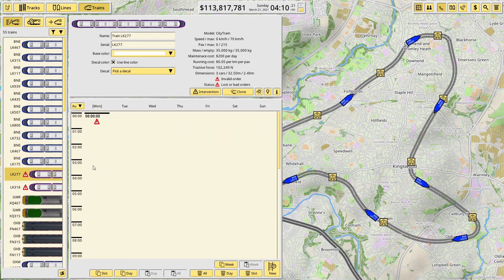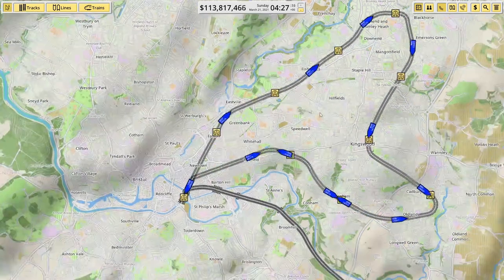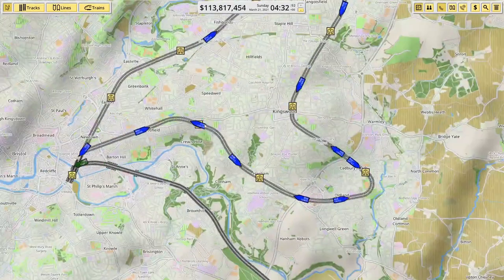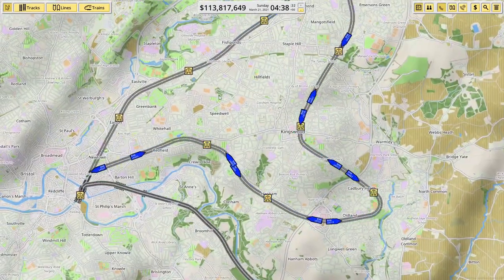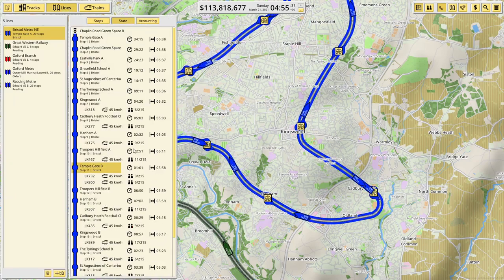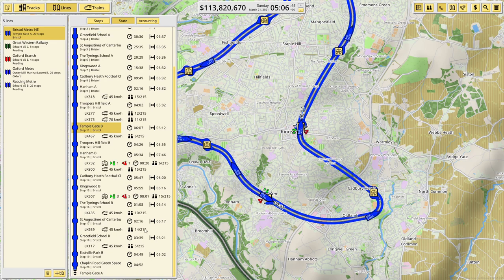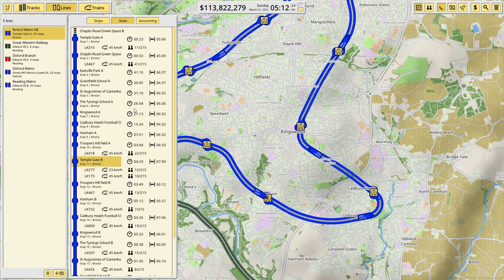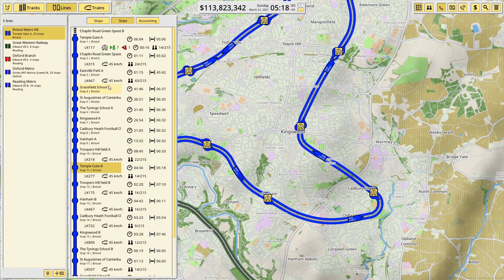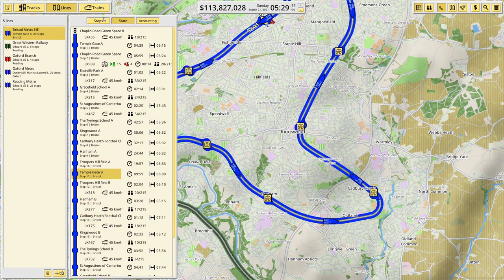I think we're going to have plenty of trams on this one. We'll see how this gets on actually. We'll be coming up very shortly to early morning on a Monday, so that will be a good indication as to how well this picks up. If we keep open the state information, then we can keep an eye on whether we've got full trains. As you can see there, for example, Eastfield Park, they haven't had a train in a little while. So we may need to actually change our spacing slightly.